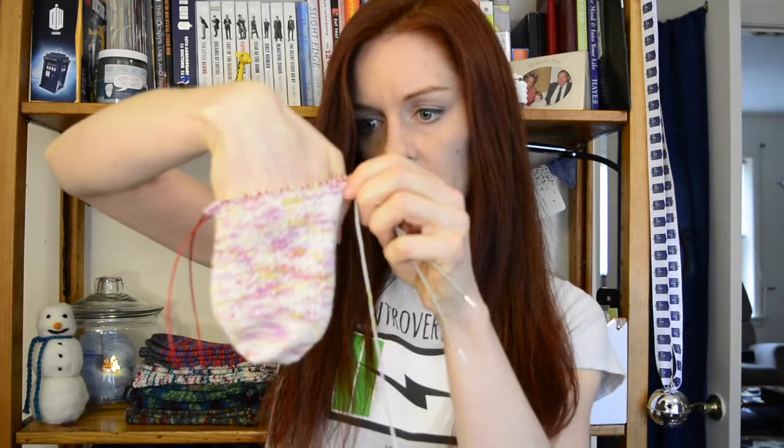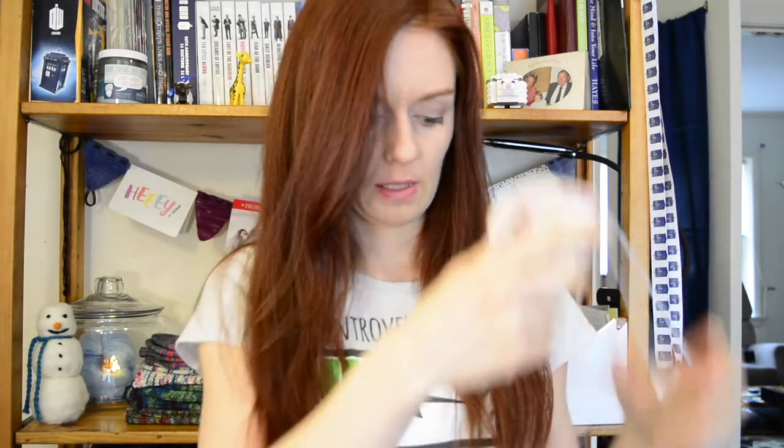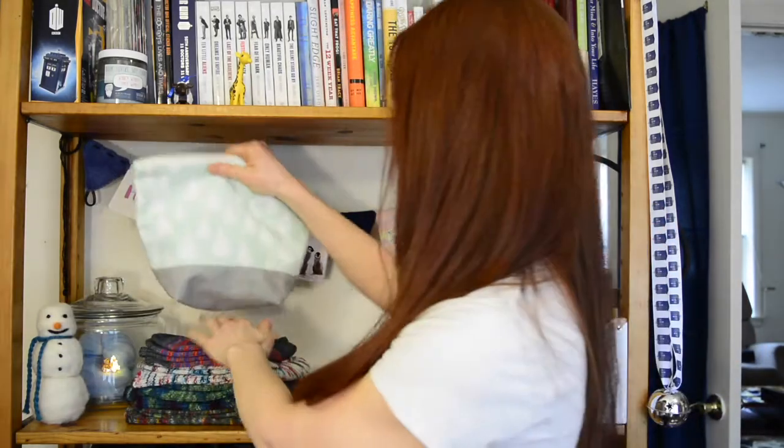I'm almost ready, maybe another inch or so before I do gusset increases for the second sock. So those are on the needles, and those are for a dear friend of mine. This is the only thing I have on the needles. I've just been churning out socks and socks and socks. But that is the current project I have going right now, and those will probably get done today or tomorrow.